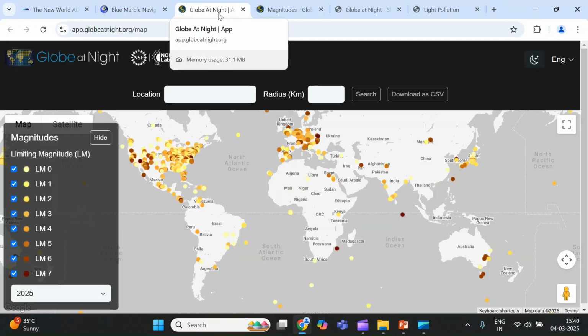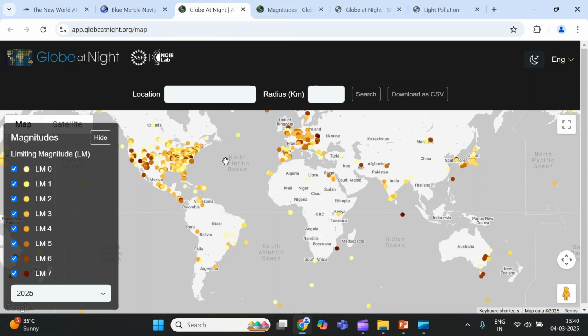Third website is Globe at Night app, and here the sky brightness is mainly defined in terms of the limiting magnitude. Lower the limiting value, it means we are having more sky brightness at that particular location. So we can see there are very few locations where we have the limiting value 7.